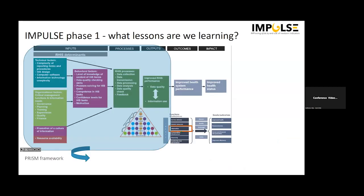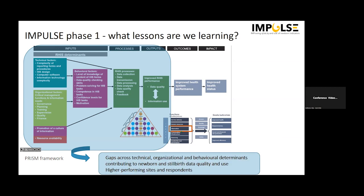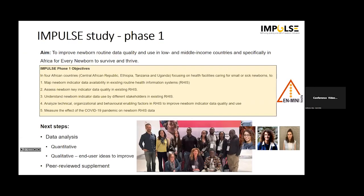So far, HMIS phase one, what are we learning? Using the PRISM framework as our conceptual model, we're finding gaps across many of the determinants, technical, organizational, and behavioral, which are contributing to newborn and stillbirth data quality and use. But of course, there are higher performing sites and respondents. So we're really digging down to try and identify what those are to see if we can incorporate that into an intervention to test.